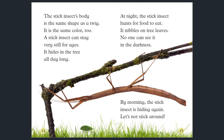A stick insect can stay very still for ages. It hides in the tree all day long. At night, the stick insect hunts for food to eat. It nibbles on tree leaves. No one can see it in the darkness. By morning, the stick insect is hiding again. Let's not stick around.